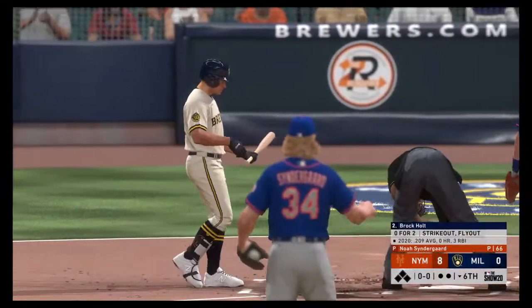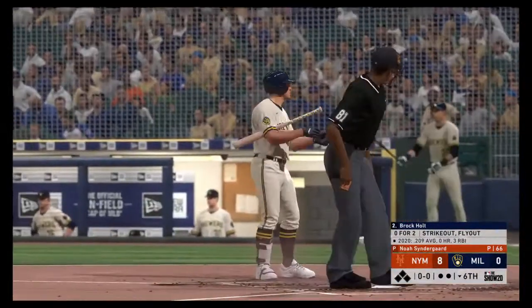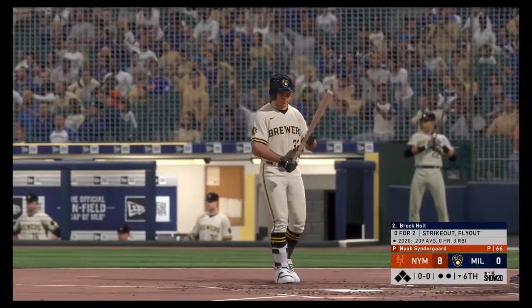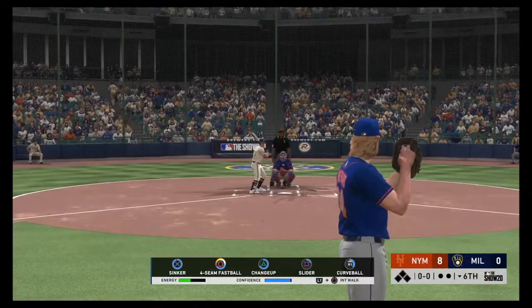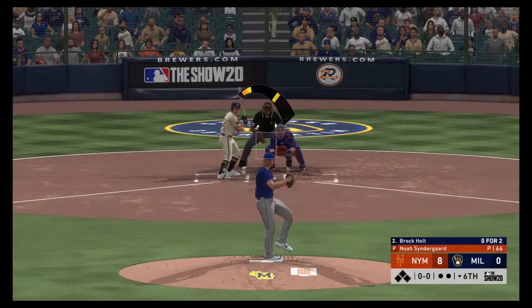Stepping into the box, Brock Holt, 0 for 2 on his line thus far. This one doesn't look good so far. Down by a boatload as we enter the middle innings. It's about time they get something going, and the last thing you want to do is fall behind where you have to score a bunch in the 8th and 9th inning.